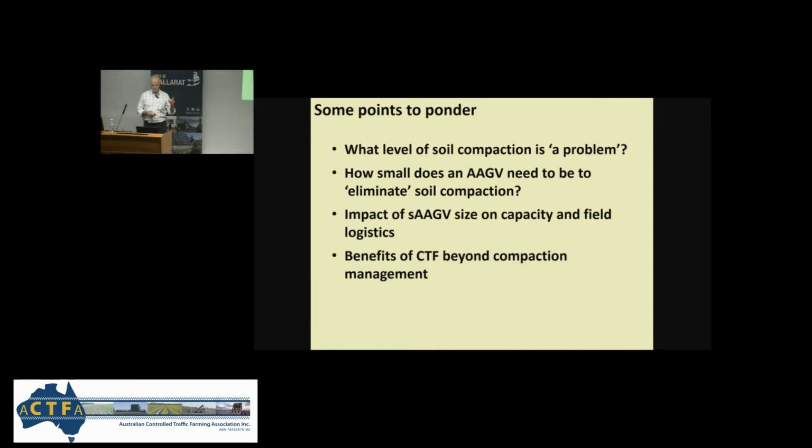Plus we need to think also about the benefits of CTF that go beyond compaction management. And I'm sure that many people in this room would realise there are quite a number of those. And so I guess the angle I'm coming from is, why would we not integrate autonomous vehicles and controlled traffic and get the best of both worlds? So just a ponder for a moment on the origins of controlled traffic, notwithstanding some early entrees in the 1800s, but in more recent times, it was sort of the early 60s that controlled traffic started to get a bit of headspace, I suppose.